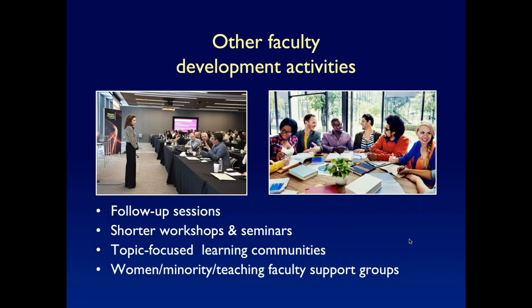The one other category in that last line is teaching faculty, and that refers to campuses where at research universities, it's becoming more common in the United States now to hire faculty members specifically to focus on teaching. Research is not an expectation unless it's educational research, and those faculty members can benefit from networking with each other to provide mutual support.